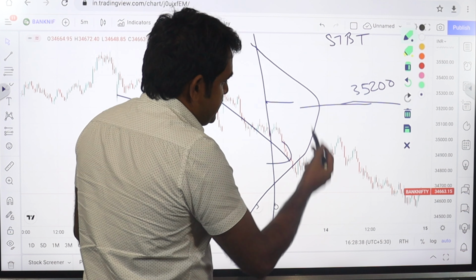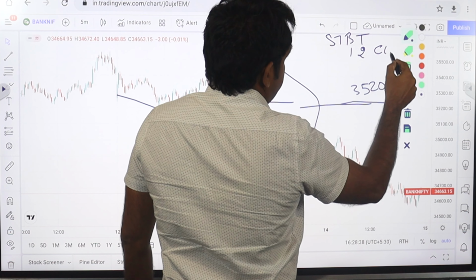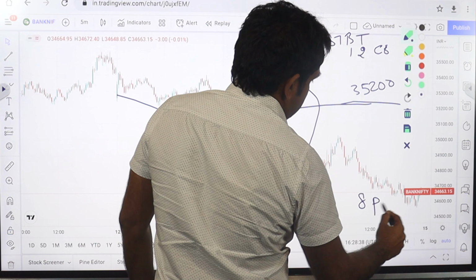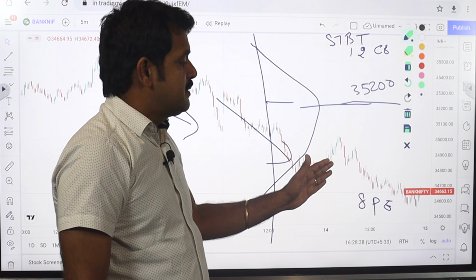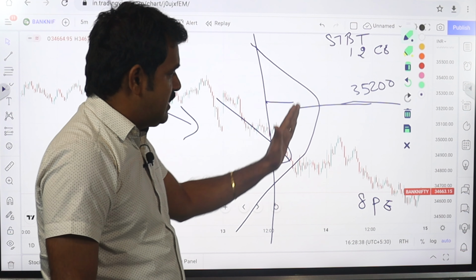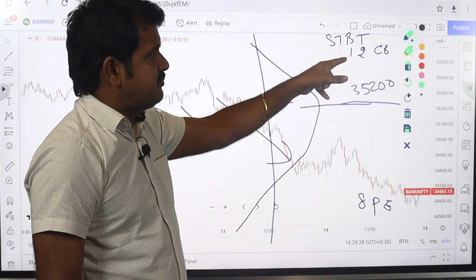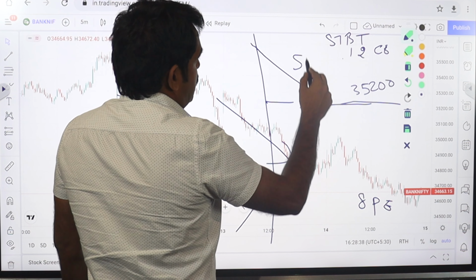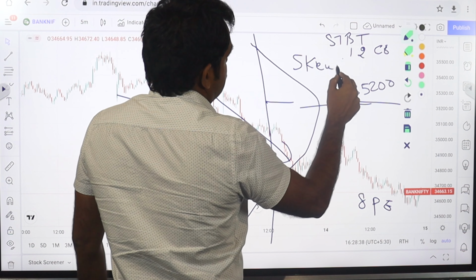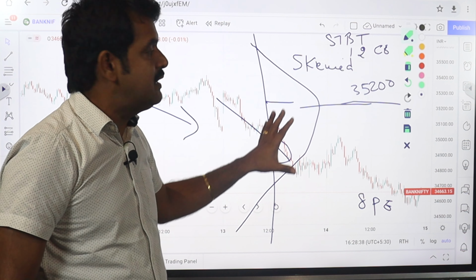So, next day morning, before that, in STBT, I sold 12 calls and 8 puts. Why, Jegan, it should be 12-12, right? With hedging only, not without hedging. But the idea is, since we are at the bottom of the iron fly, I started selling STBT 12 calls and 8 puts. This is called a skewed iron condor or skewed short strangle. With the hedging, it's called a skewed iron condor. Without hedging, it is called a skewed short strangle.